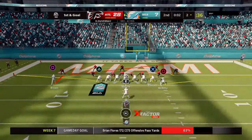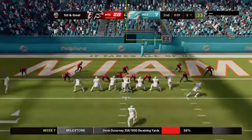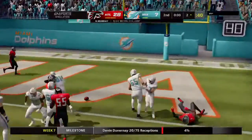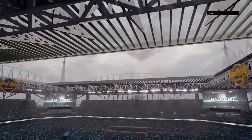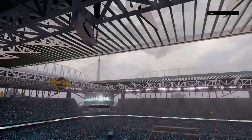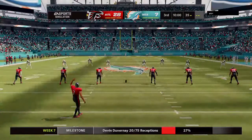This is 1st and goal and a golden chance to get a score back here before halftime. A final shot before half for Murray. And that one a little too high as it's knocked away and incomplete. So we have reached halftime now with the visiting Falcons out on top. As we go up to Orlando now and hand it over to Jonathan Coachman with our EA Sports Halftime Report.